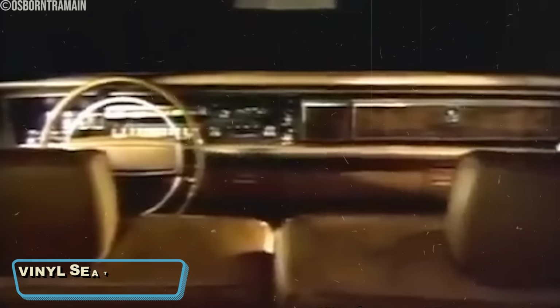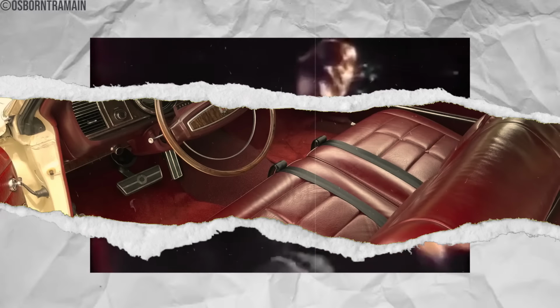In the vibrant automotive landscape of the 60s, vinyl seat covers were all the rage, offering a sleek and easy-to-clean surface for drivers and passengers alike. Their shiny, plastic-like appearance became a defining feature of cars from that era, reflecting the burgeoning post-war optimism.